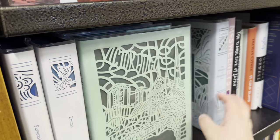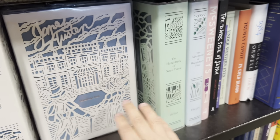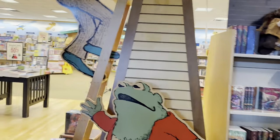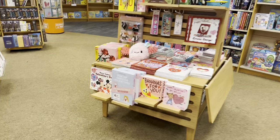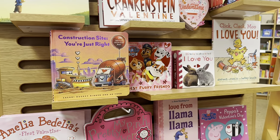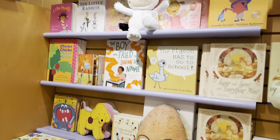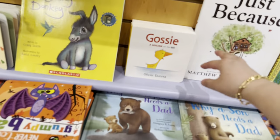Oh, how pretty. The Adventures of Huckleberry Finn. The Hunchback of Notre Dame. Emma. Persuasion. Let's go to my section now. Oh, I love these. I love children's books. So cute. Finally, they changed this section. This had a Christmas display up until yesterday. This is such a beautiful book. This one caught my attention.